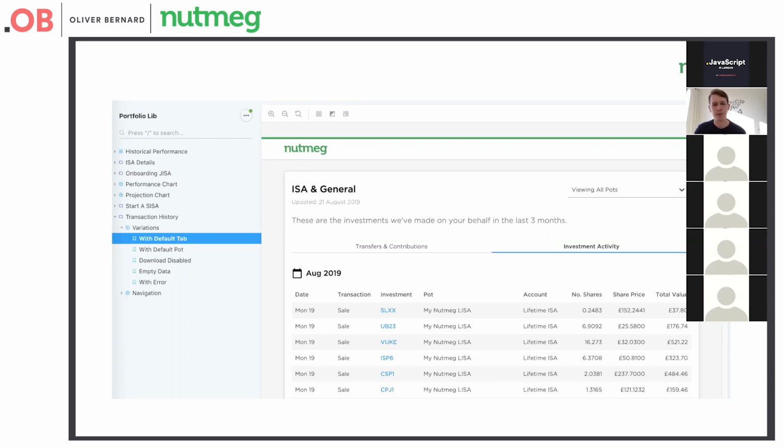Likely in your own experiences, you've had to log in and try and figure out how to emulate these various cases, and that is a painful endeavor. All of these features can be viewed internally by stakeholders with a Storybook link, allowing for a faster sign-off process.